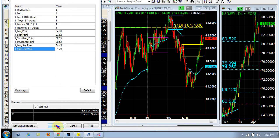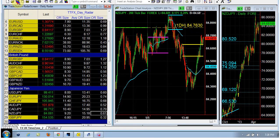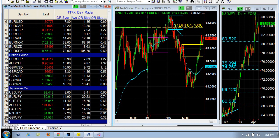So we're buying the New Zealand yen above 84.76. Our structure long point is 86.39, and our stop is 84.45. On the short side, we're going to go short below 83.92. Our stop is going to be 84.20, and the structure short point is 80.52. Okay? That is the New Zealand yen. Let me save that.